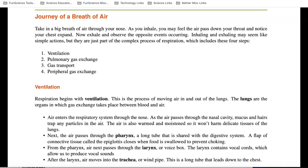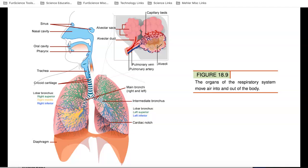Make sure you read this section on ventilation. It'll talk about how the air, the ventilation, gets down and in and out of your lungs. Remember, of course, we all know that it enters through our nose or mouth. It heads down to the pharynx, which is a long tube that is shared with the digestive tract, and then it goes through the larynx or the voice box and down into the trachea or the windpipe. This is a long pipe that leads down to the chest, and once it gets inside there, it breaks into the bronchi. So let's take a look at this through a diagram.